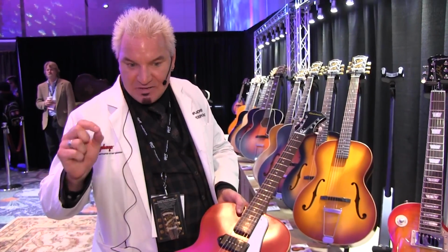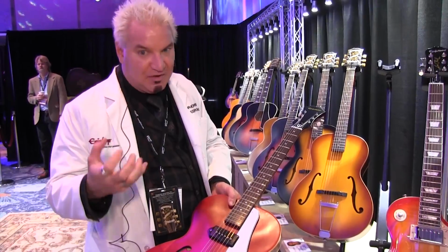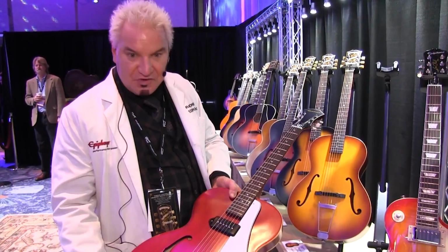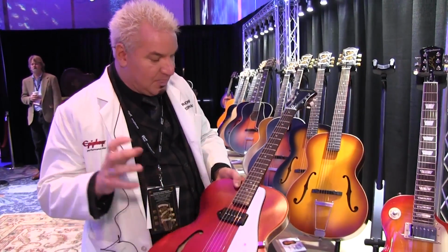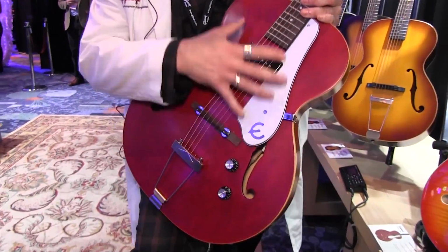Brass-plated, tin-plated brass base plate. Again, electrosolar wire. We buy the same wire that Gibson uses. It's a pro quality P90 pickup, but in this guitar it's full hollow.